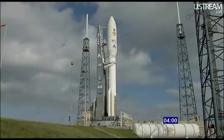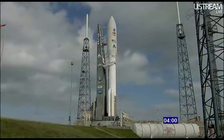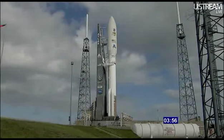This is Atlas Launch Control. 10 seconds remaining in this planned built-in hold, which will take us the last 4 minutes of the countdown. Coming out in 2, 1, T-minus 4 minutes and counting. 355. Ground power enable.